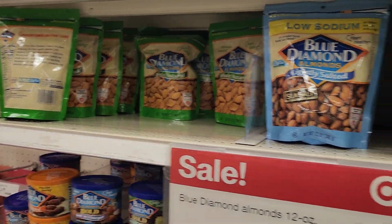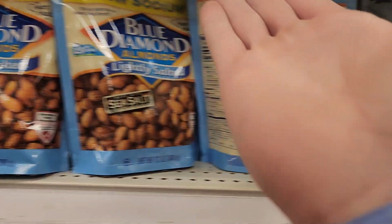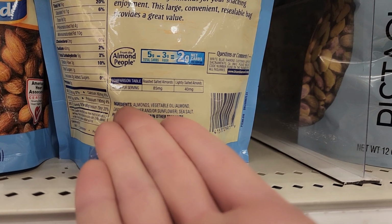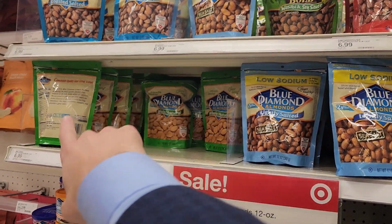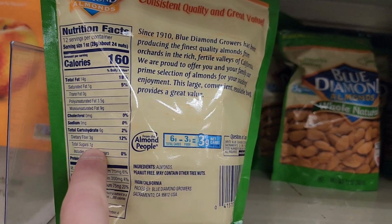And then when you move from regular almonds to almonds with sea salt, so this should technically be only almonds and salt, you start to recognize that it's almonds, oils, and salt, because they need the salt to stick to the almonds somehow. So rule number one with all grocery shopping: flip it over, look on the back, look at the ingredients. Second thing we're going to talk about here is the math.